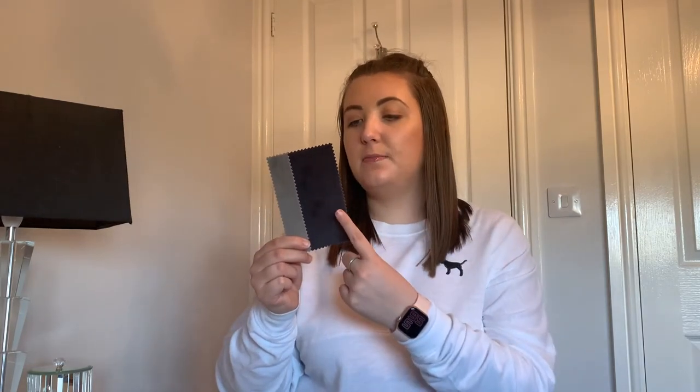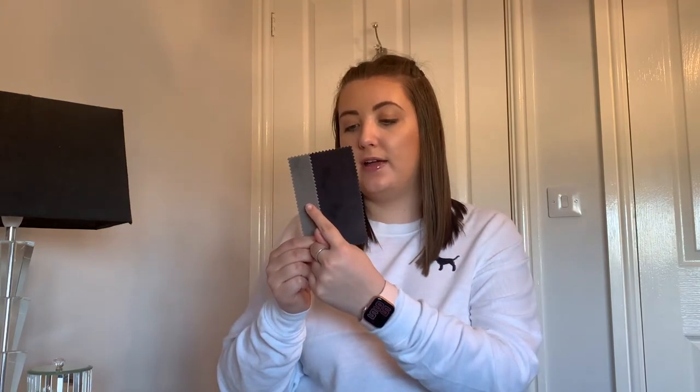So for anyone wanting a sofa, this is the plush velvet easy clean charcoal, and this is the plush velvet easy clean silver. So that's going to be the body of the sofa, and this is going to be the piping. So that's really exciting, and I absolutely love this sofa. I've been looking at it for so long. Since we knew we were getting the house, this was the sofa I knew I wanted.